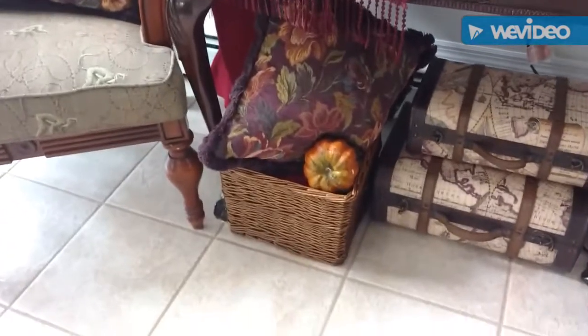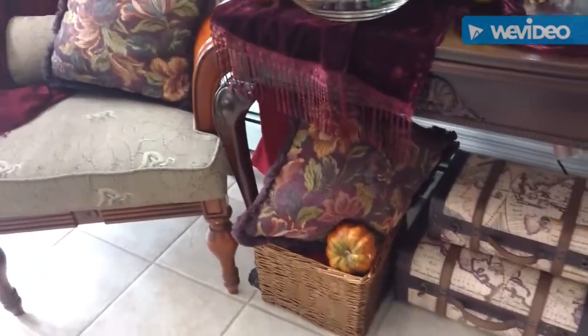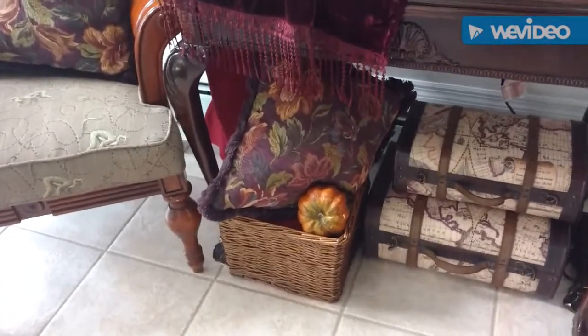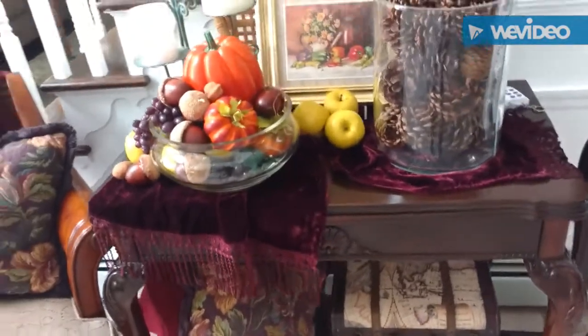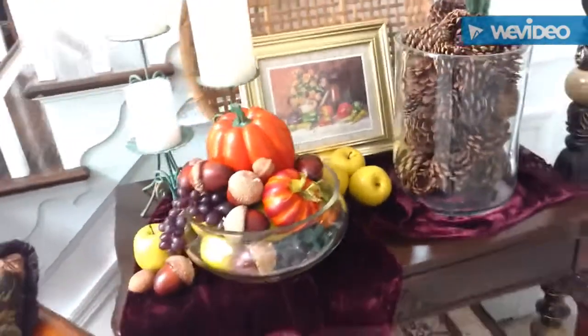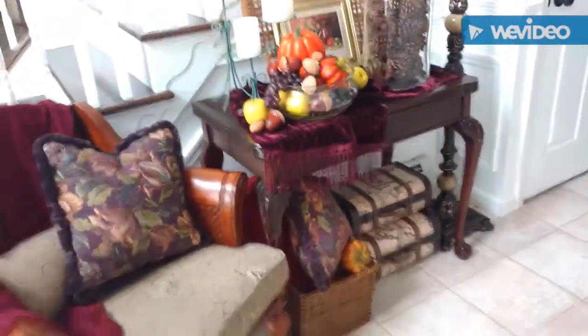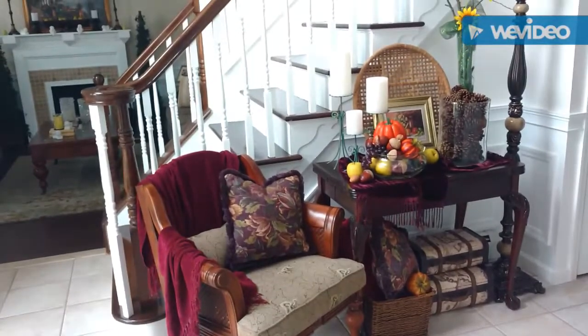A basket down here with a pillow and a throw in it back there, just for more color, and a pumpkin in there. And I'm probably going to put some leaves. I just didn't go back up in the attic to get them. On the table, I just put a few more apples in. So here is this view of that right there.